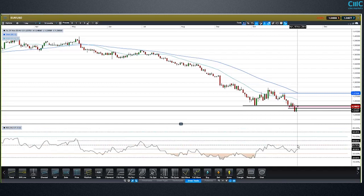Still very much, according to the RSI, into this kind of bearish zone, though, below the 50 and even below the 40. So we're testing the 40 again now. That may correspond with a move up here. We've got the 21-day that may correspond with the 50 on the RSI.